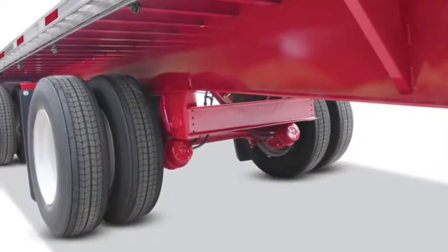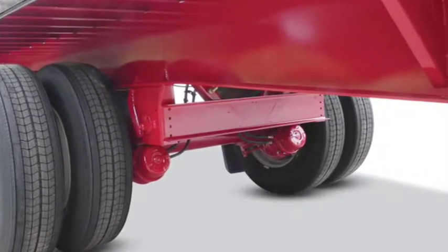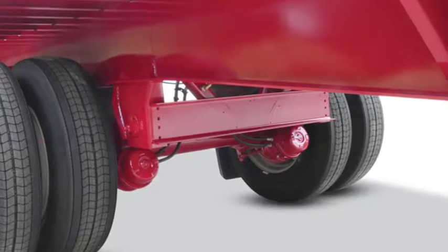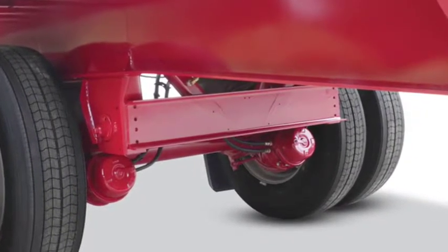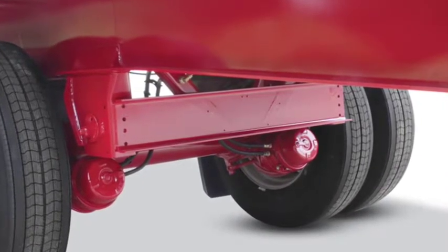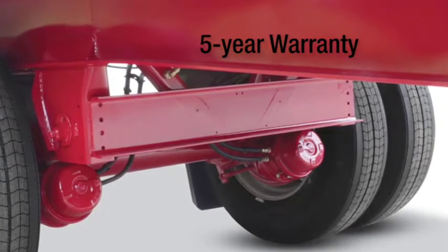Fontaine has gone to great lengths to maximize suspension and axle component performance in spread axle applications. This has virtually eliminated failures. In fact, we have such confidence in our design and workmanship that we offer as standard a 5-year warranty package, which covers both suspension components and wheel end components.